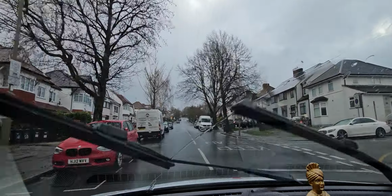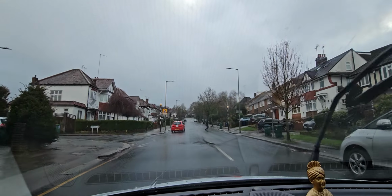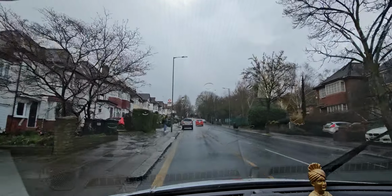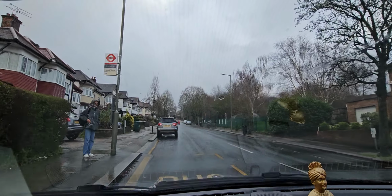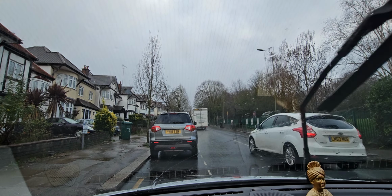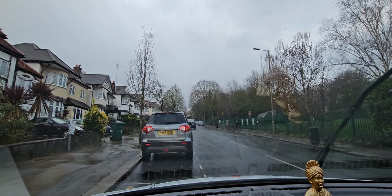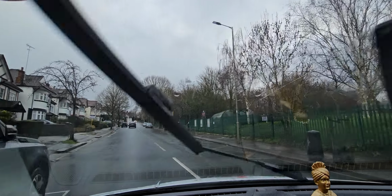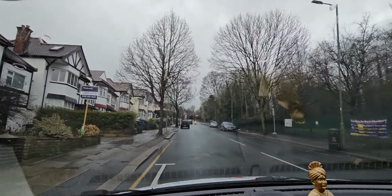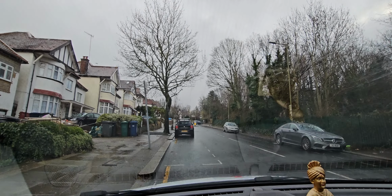Pull up on the left side, somewhere safe, please. There's a car next to you. Drive on when you're ready.